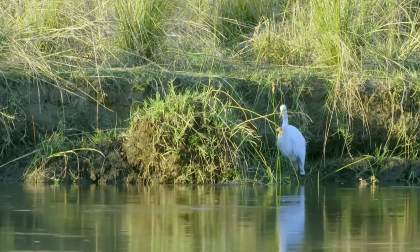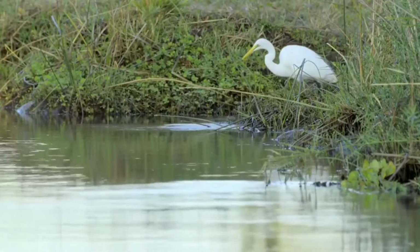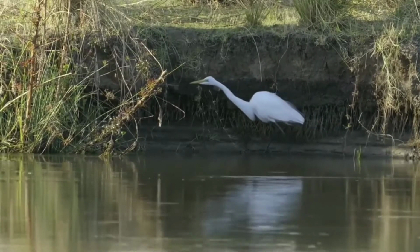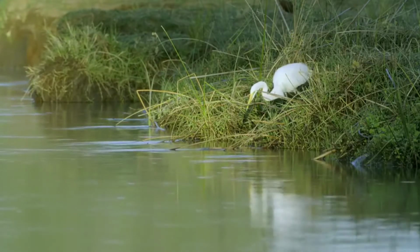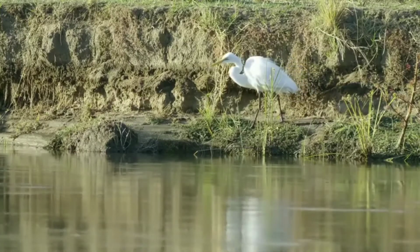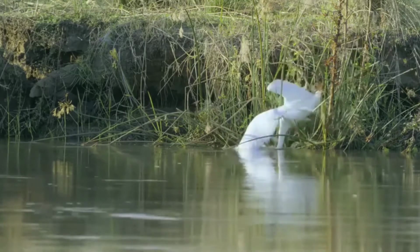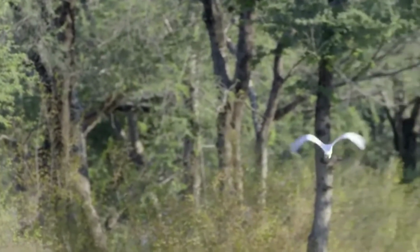While some are enjoying the river's ample food supply, a great egret is finding things trickier. It's after fish and amphibians, but they're proving elusive. Perhaps another spot will be more productive. It readies itself for the strike, but fails again. With one last effort, he comes up with a morsel. It's not much, but it's a start.